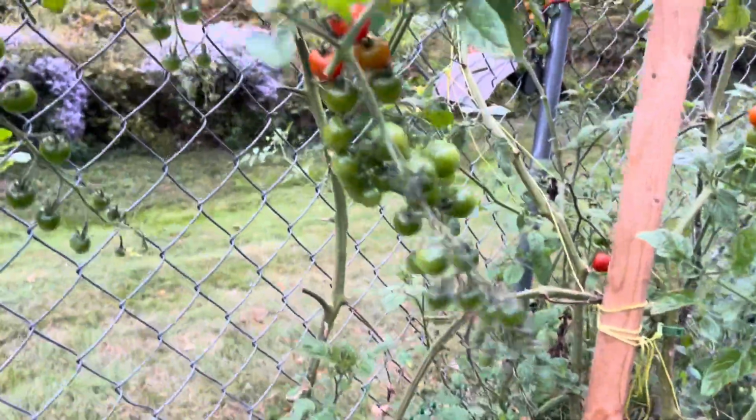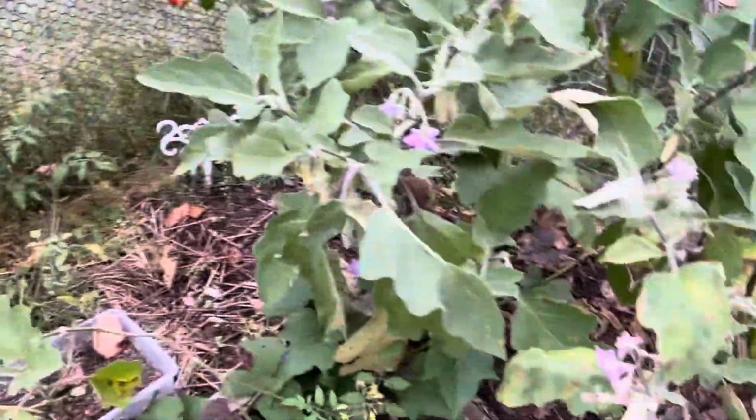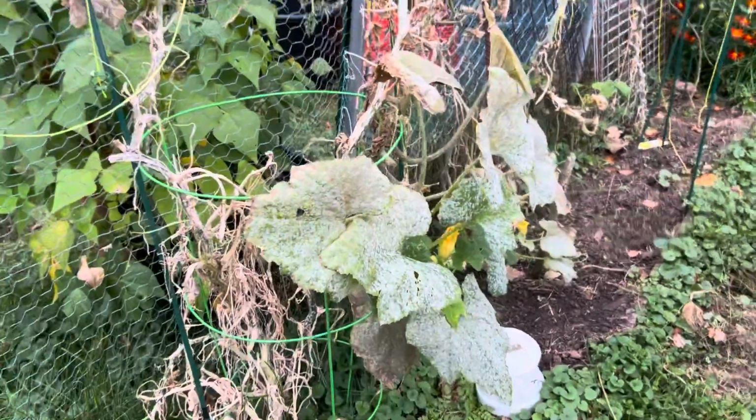So you can see this actually is pretty cool. The little cherry tomatoes, they seem to produce a fair amount. And then down here we've got something, I don't even know what they're called, to be honest with you, but check them out. They're little finger-like eggplants, and they're still growing. Down here are the squash. They've pretty much expired.